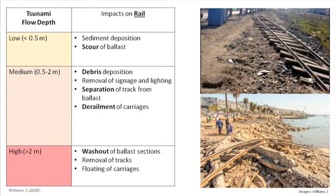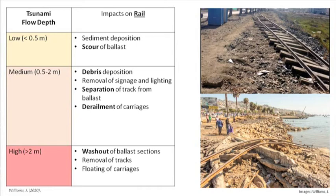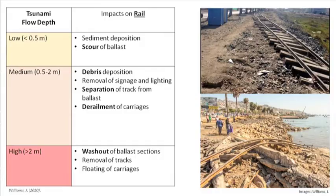Rail is not too dissimilar, so we'll start to see scour of ballast material at even low flow velocities. Once we get to about half a metre to 2 metres, tracks that are on timber sleepers start to become buoyant, more so than other designs. We will see separation of tracks from ballast, derailment of carriages at about this level. And then when we get to high levels, we'll see washout of the ballast itself and floating of carriages.